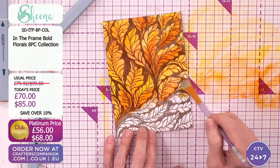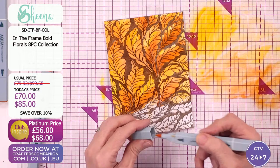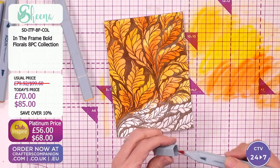But what we're going to do when we've done this, we're actually going to go over with some gilding wax as well. The Pebeo, which is my best ever, favourite ever gilding wax in the world. It spoils you for all the others, you know? It just does, because it's just so good.